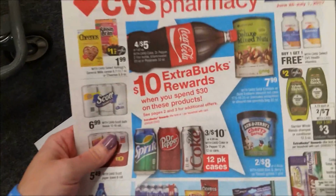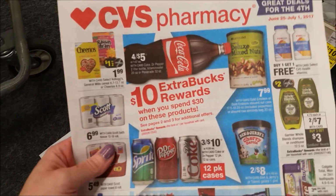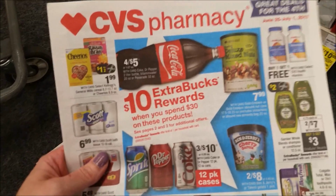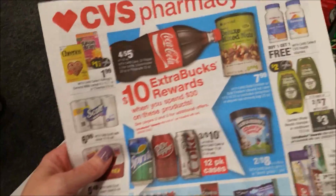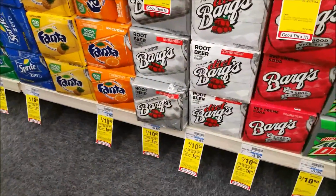I've got three breakdowns for this promo. It's when you spend $30, you get $10 in extra care bucks, and there's a limit of one on this deal. So only do one of these scenarios that I have. If you do all three, you will not get the extra care buck, but only one time. So I just want to stress that, and I have it in the breakdown in bold for you so you don't make that mistake. So the first one is on the 12 packs of Coke.